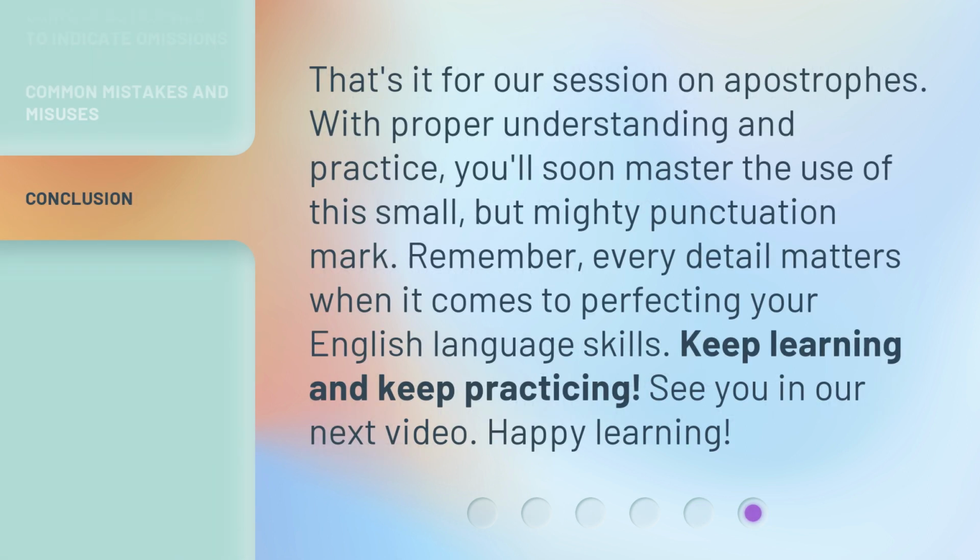That's it for our session on apostrophes. With proper understanding and practice, you'll soon master the use of this small, but mighty punctuation mark. Remember, every detail matters when it comes to perfecting your English language skills.